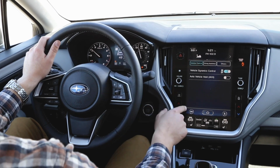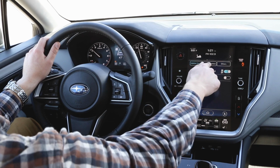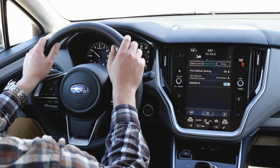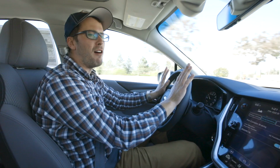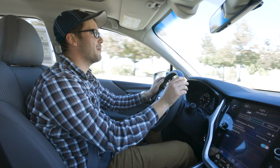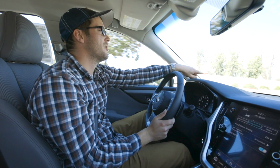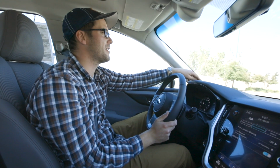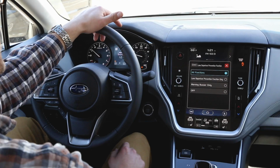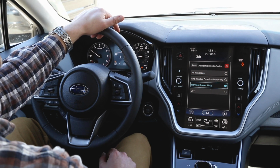So if you go into the little car shortcut settings thing that you have here and go to driving assistance, you'll see a little icon here. It says lane departure prevention function. Now the default from the factory is it's going to do the buzzer only, and we do have the heads up display here too. So it'll give us some orange lights if we're going out of our lane. But the default is it's only going to give you the warning buzzer. So this is where it defaults.